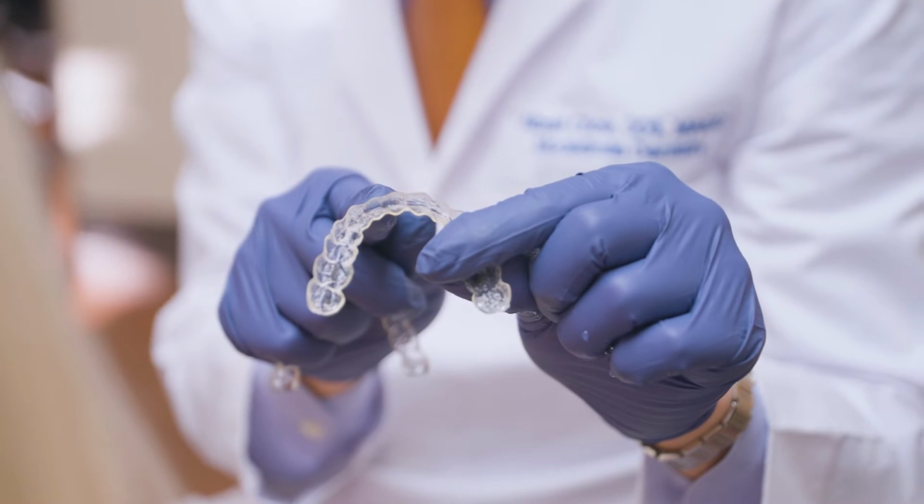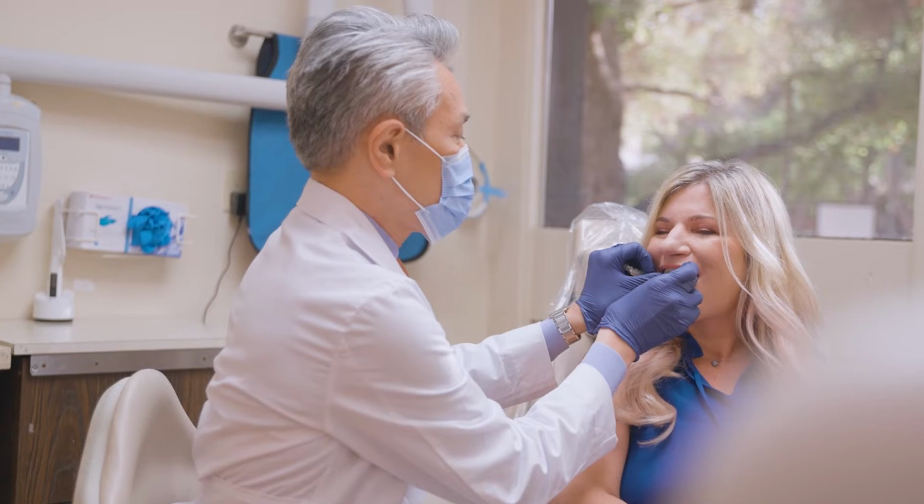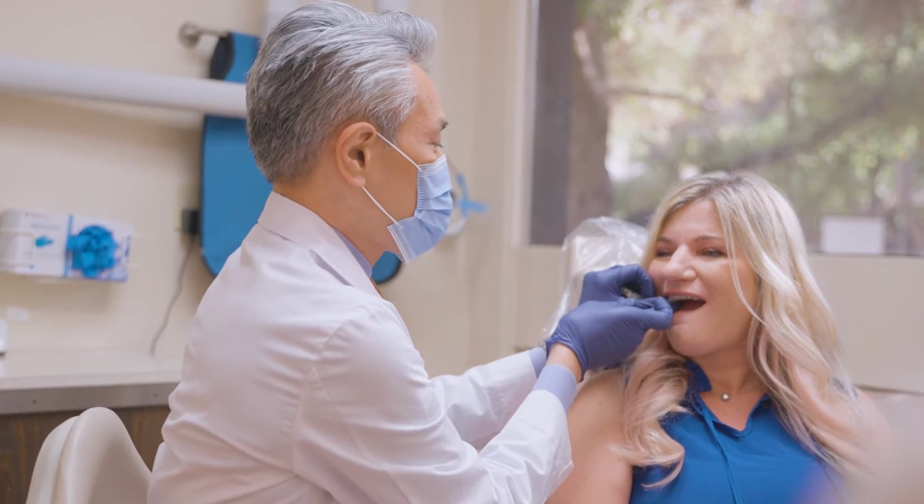Cosmetic dentistry is changing your smile, fixing crooked teeth, making your teeth whiter, making them straighter. We're enhancing the smile that you were given at birth and making it pleasing to you or pleasing to other people, just making it more about what you want. Anyone can be a great candidate for cosmetic dentistry. They can be as young as a teenager or someone as old as over 65.